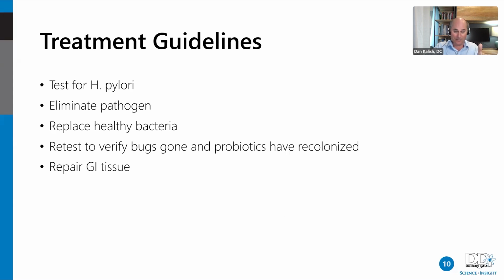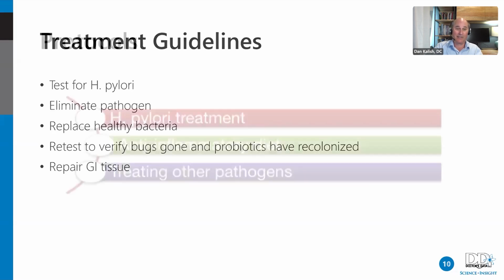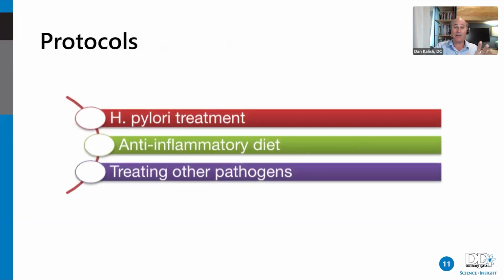So don't just test and then treat and then let people go. Give them a certain number of months and then make sure that you retest just to make sure that it's gone. There's nothing better than getting a clean test back where everything's normal. That's a great experience. You want that. That's what you're looking for. That's victory, right?